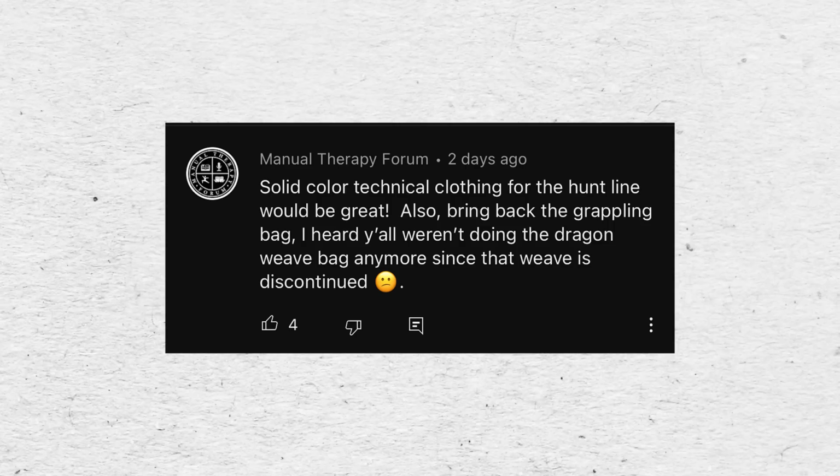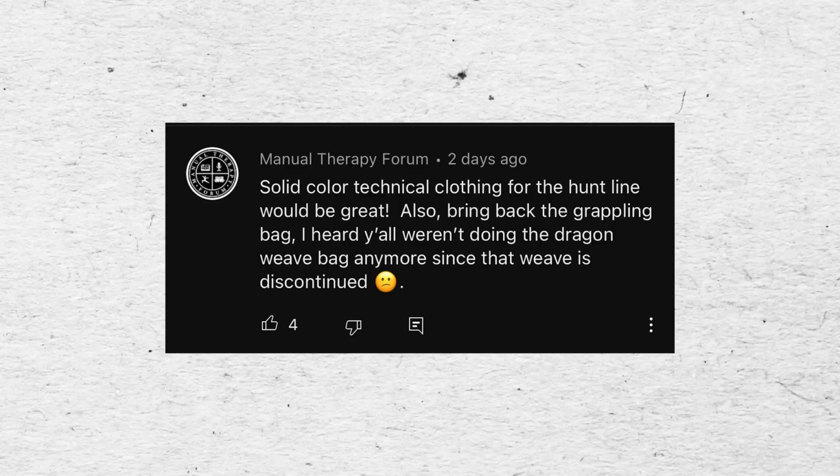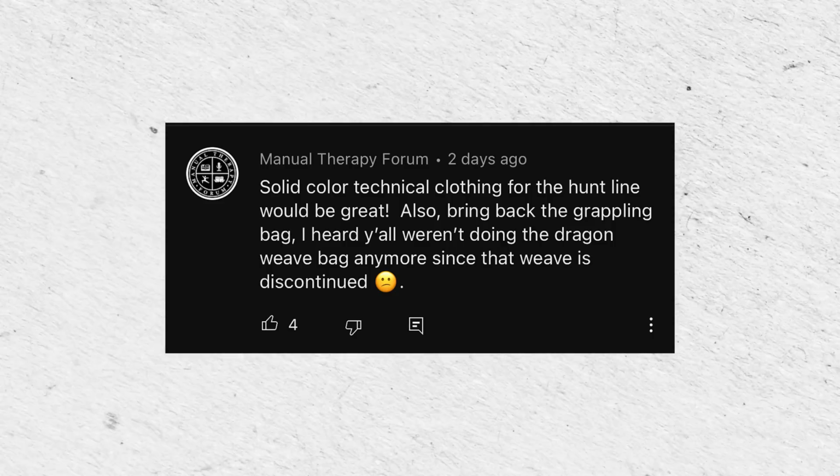Solid color technical clothing for the hunt line would be great. Also, bring back the grappling bag. I heard y'all weren't doing the dragon weave anymore since the weave is discontinued. Solid colors are coming for hunt. In fact, we're using our hunt technologies and bringing those into solids into our durable goods program as well. So stay tuned for that. The Raptor sack, we are making versions of that, but in our new weave.